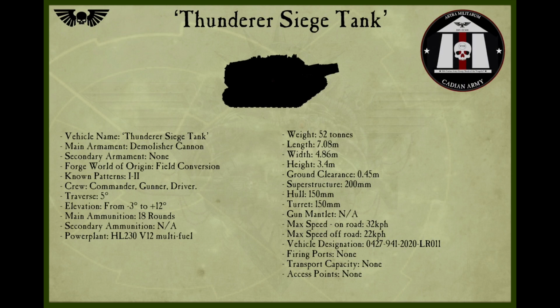The Thunderer Siege Tank. The Thunderer Siege Tank is a close-range infantry support vehicle used by the Imperial Guard that was developed to replace the lost Leman Russ demolisher tanks by using the unused chassis of the Destroyer Tank Hunter tanks. While not as effective as the Leman Russ demolisher due to its lack of secondary weaponry, the Thunderer has found its role in providing potent infantry support at close ranges against fixed targets and for limited times because of its inability to store large amounts of ammunition.